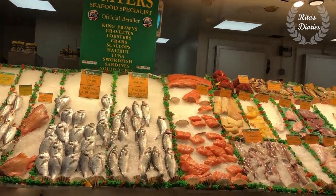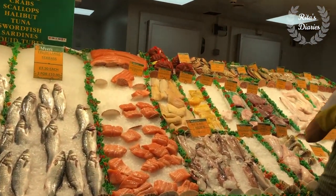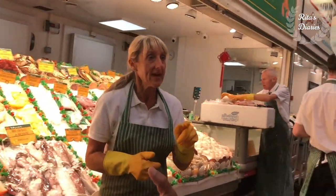We bought some squid and sea bass from this particular store, and the lady serving was very friendly and very helpful.